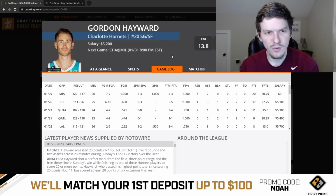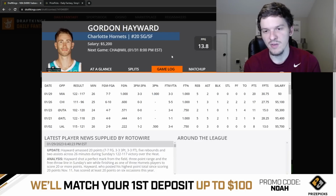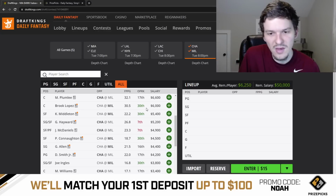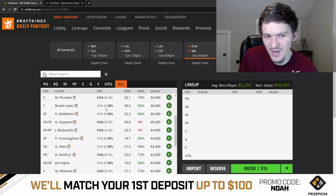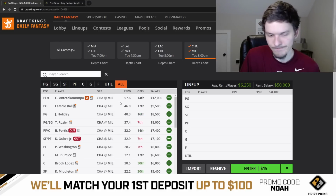If this is the game where you do get 30-plus minutes from Gordon Hayward, I mean, 5,200 for Hayward, if he's playing 30-plus minutes, I think that is a little bit too cheap. So I kind of like Gordon Hayward as a value at 5,200. I think he's somewhat viable. The rest of Charlotte, though, I'll pass on these guys. It's really just Hayward and LaMelo that are probably my 2 favorite plays on the Hornets today. And that'll do it for that game.